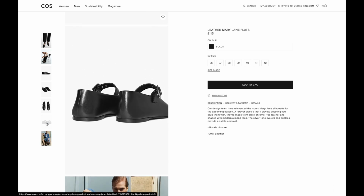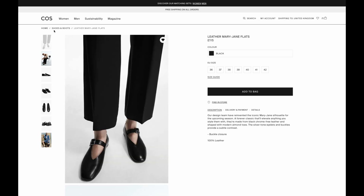COS are really good with their footwear because they do tend to do leather shoes. So if that's not something that's your vibe, then obviously this may not be for you. But leather with the right love and right care will last you for absolute ages.